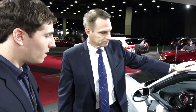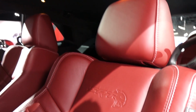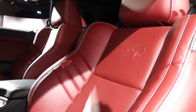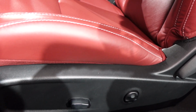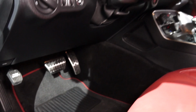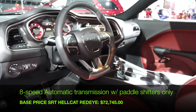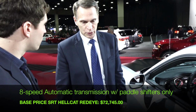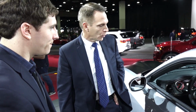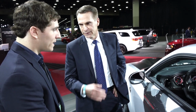And the performance is outstanding. Awesome. Have the seats changed much? Have you changed to more of a bucket style seat, more grabbing around you? And what about automatic, manual? What are the options with that? Being an SRT, we have sculpted seats that wrap around you when you get inside of it. In this case, we have an automatic transmission only on the Redeye. You do have an optional 6-speed manual transmission on the standard Hellcat. But this is an automatic-only 8-speed. The shift speed and the harshness of it is outstanding. Fantastic.